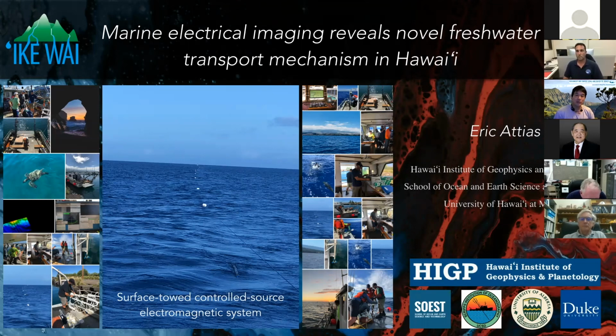Eric's research is really in a cutting edge and exciting growing field in electromagnetic methods in geophysics. We're starting to see a lot of really exciting results with that method and new developments of the method. He uses controlled source EM, either towed or ocean bottom receivers, to image fluid flow or resistivity structure in gas hydrate provinces, massive sulfide deposits. He also combines that with seismic imagery.